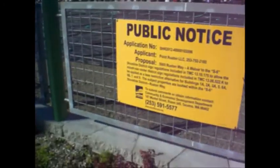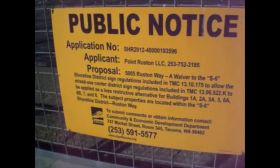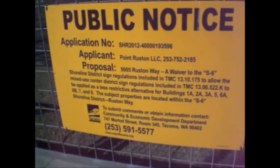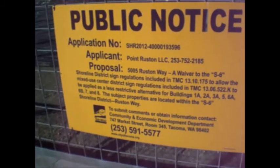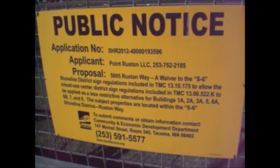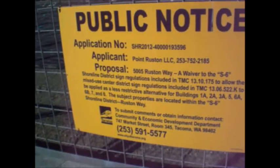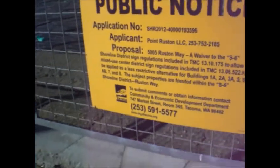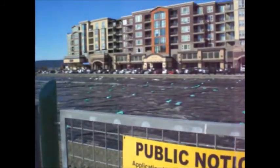You know you're dealing with high-priced lawyers when you gotta have sentences like this. 5005 Ruston Way, a waiver to the S6 Shoreline District sign regulations included in TMC 13.10.175 to allow the mixed-use Center District sign regulations included in TMC 13.06.522.K to be applied as a less restrictive alternative for buildings 1A, 2A, 3A, 5, 6A, 6B, 7, and 8. The properties are located within the S6 Shoreline District, Ruston Way.